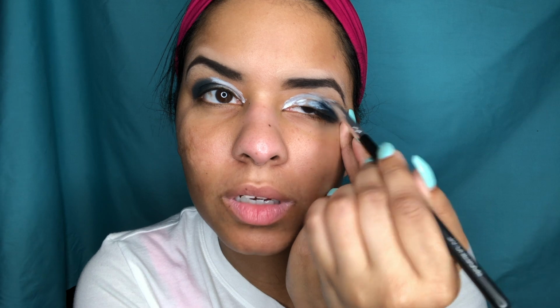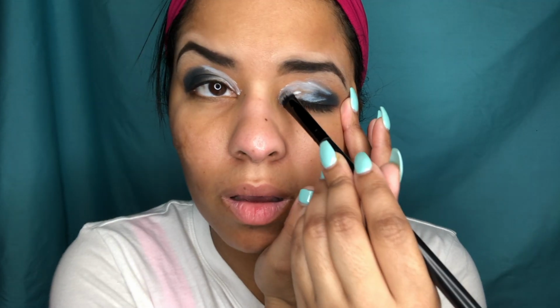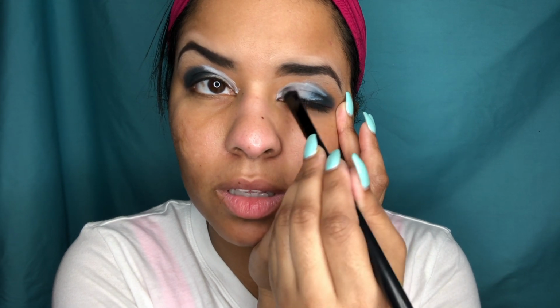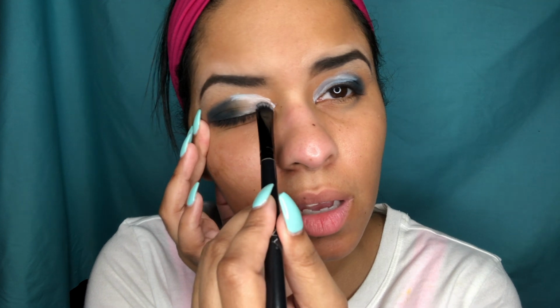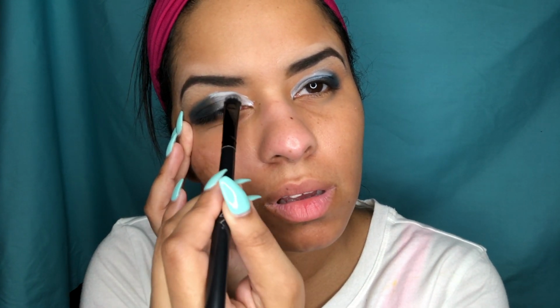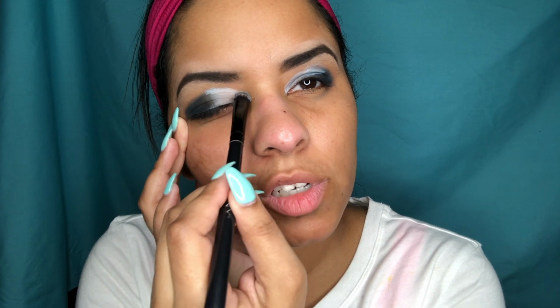A little bit. Okay, the color's gonna be changed anyway, but still, just wanna get that done. Okay, so I'm just going back in with that cream eyeshadow brush. I'm pushing it in a little bit to the black so that it'll be able to mix and be very pretty. Same with this, I'm just gonna use this brush to push it into the black color that we did earlier.